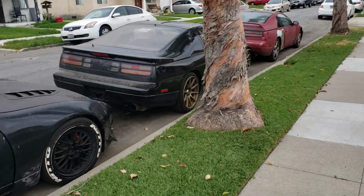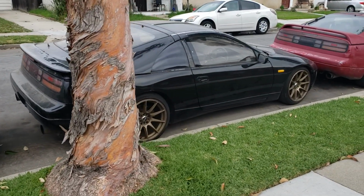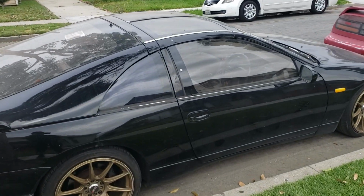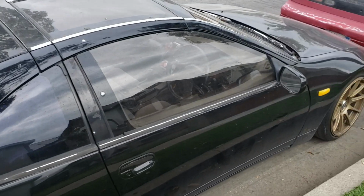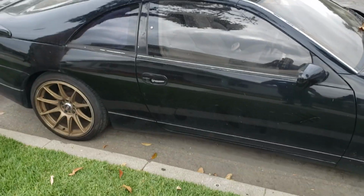I might end up getting rid of the car because of unfortunate things that recently happened. I have to change my priorities. So, hey, well, now you know. There's a right-hand drive 300ZX for sale, 13 grand. You want more details? Just comment down below.